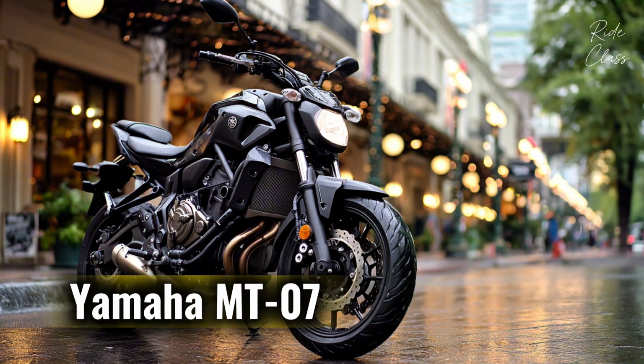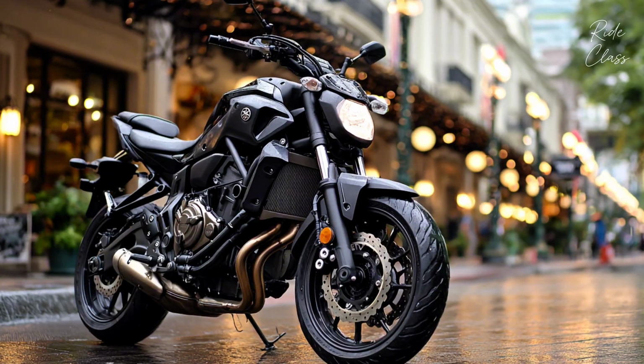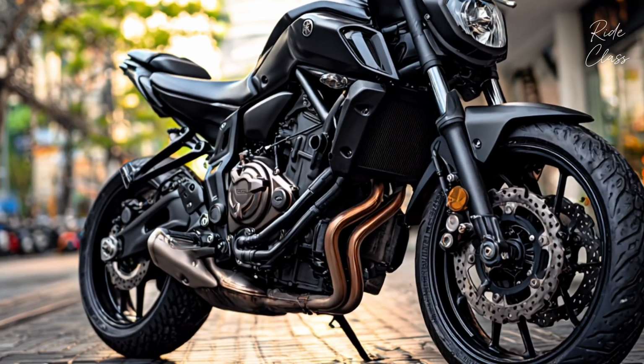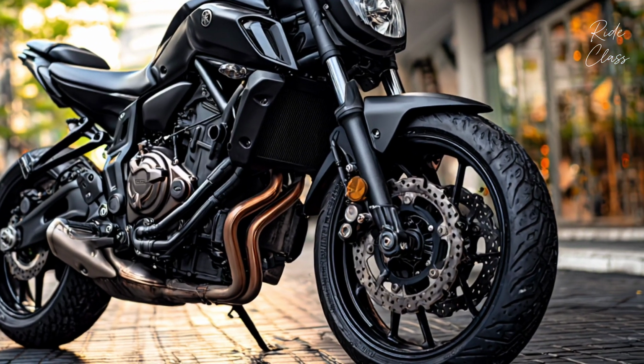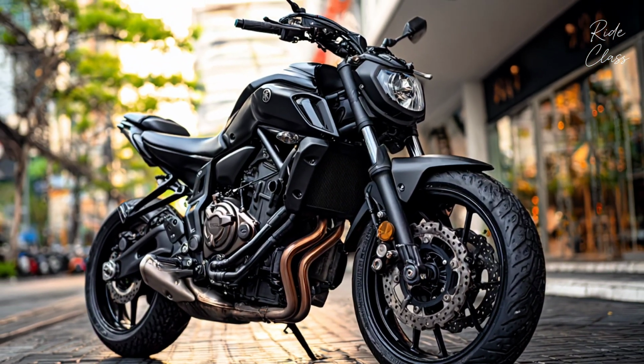Number 10 is the Yamaha MT-07. Ask any mechanic and they will praise its legendary CP2 engine, known for insane durability and low maintenance costs. It is fun, lightweight, and incredibly dependable, making it one of the best all-rounders in the world.